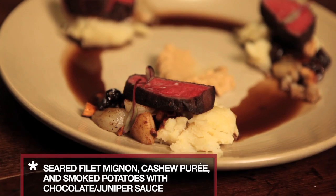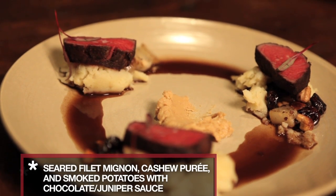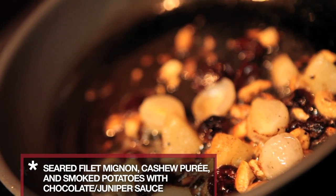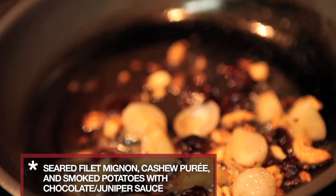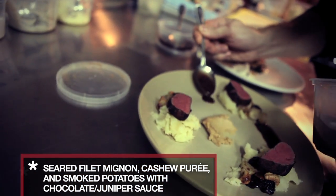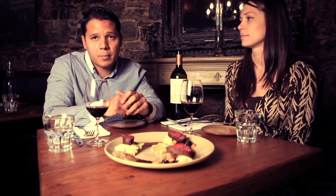Here we have a filet mignon with a cashew puree and also a smoky potato puree with some roasted onions, roasted dry cherries, and the most important ingredient there, which is the sauce, will be a chocolate and juniper sauce. It's going to pair perfectly with this Cabernet Sauvignon from Napa Valley.